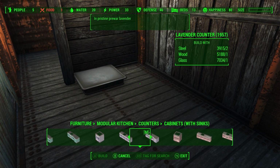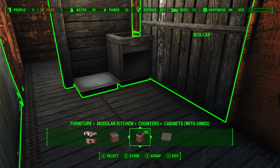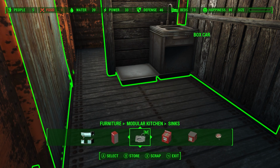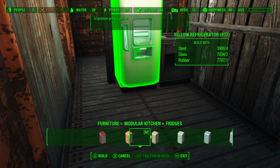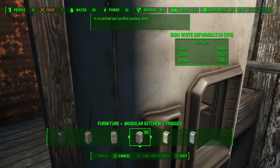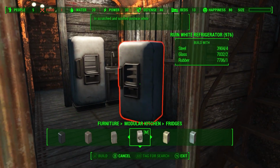I kind of like doing these sanctuary house set kitchens because it fits with the lore, because you know everything's about the lore. Oh, the lore. So it does kind of fit the lore of the game.